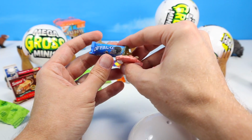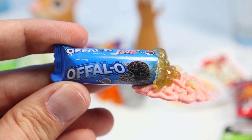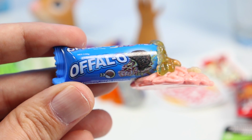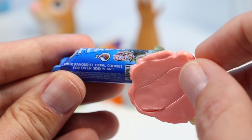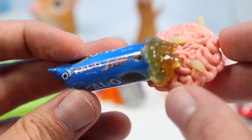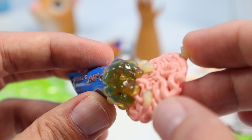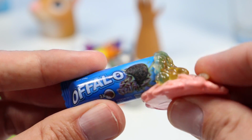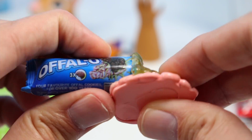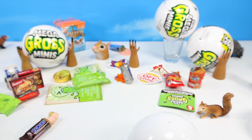What? Offalo. How do I say this? Offalo. Like awful? Oh, like Oreo. Oreo cookies. Your favorite awful cookies for over 100 years. Oh, they look like brains. How is that cookies? And there's maggots in there too. So a nice soft, squishy end on this side and then a hard package wrapper this side. So I'll put that in the middle pile of grossity.